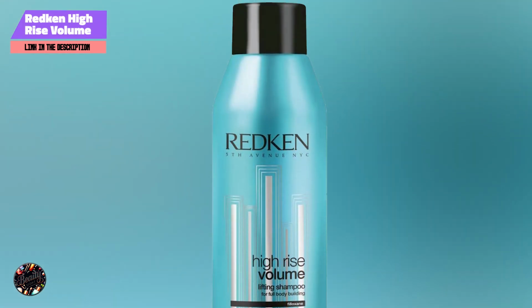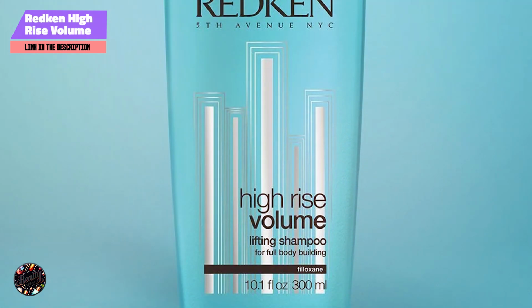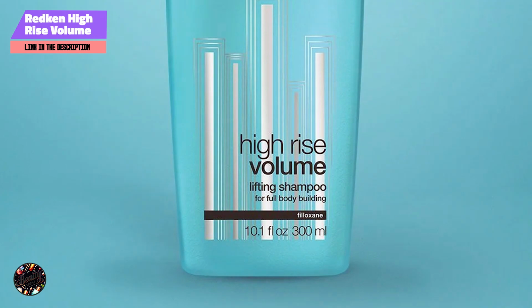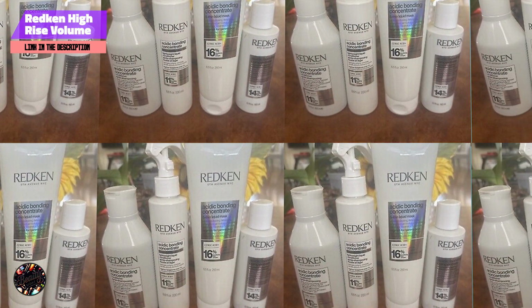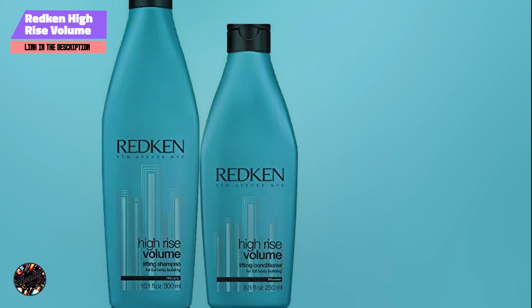Key features: the formula features Redken's volume boosting complex, which includes phloxane to add thickness and volume. It's also enriched with softening agents that condition and smooth fine hair without weighing it down. The shampoo is free from sulfates and safe for color-treated hair.